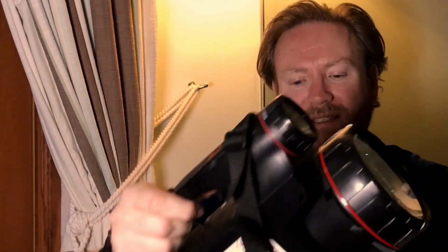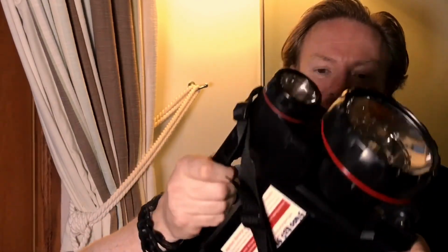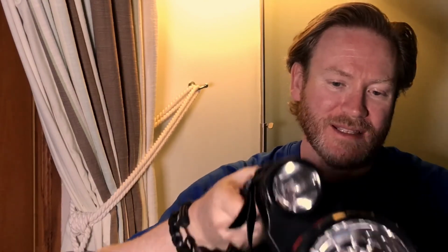Actually, before I forget, there's one last thing I wanted to show you. I have this light here, and it's a power tank. I'm a bit of a nerd, believe it or not. I have a telescope, and this is the power for it. So it's like a portable battery kind of idea. But it has an LED light and it has a halogen light. And I'll just show you the difference.